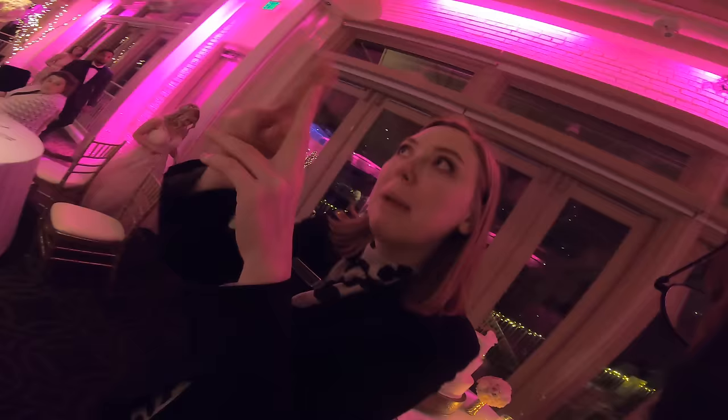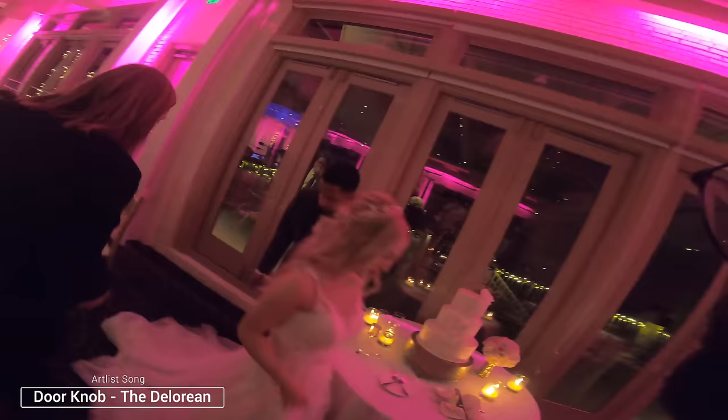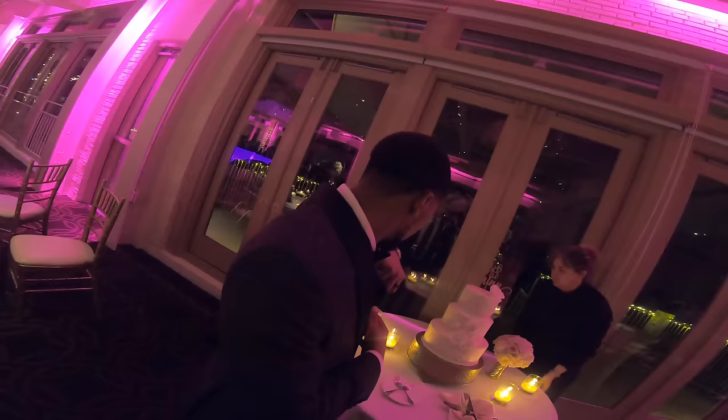So before we get into all the dancing, it's time for the cake cut. The cake cut can actually be kind of hectic, so make sure you're communicating with everyone. You see here, I'm talking to the venue coordinators, letting them know where I want the cake. Unfortunately, I couldn't really move it anywhere else.